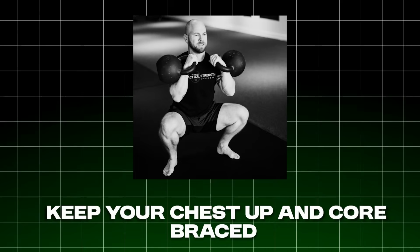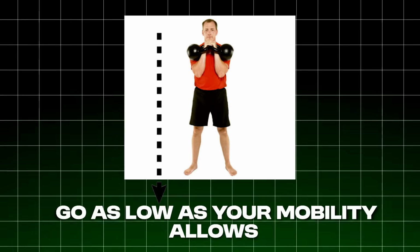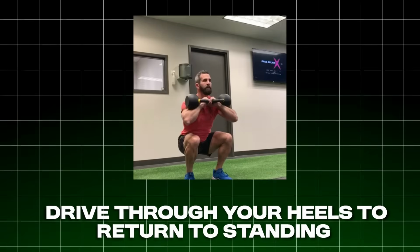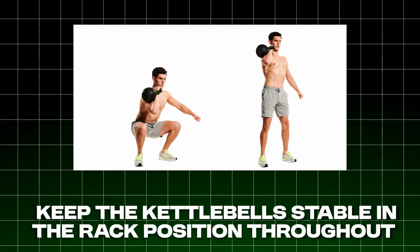Keep your chest up and core braced. Go as low as your mobility allows. Drive through your heels to return to standing. Keep the kettlebell stable in the rack position throughout.